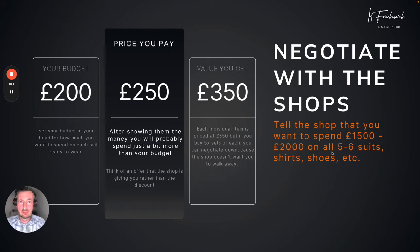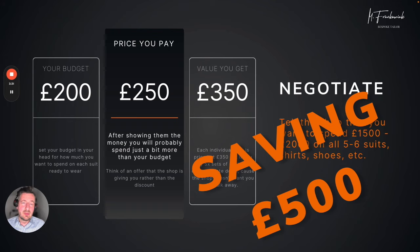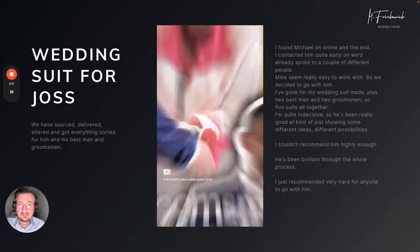So when you're thinking of buying some suits, go to one shop, even if that shop has got some shoes and some other things that you like. Go and tell them exactly that, that you've got some money to spend, and ask how they can help you spend that money. And with Joss, we saved him £500 on this, because we went to Mr. Guild and we basically told them, listen, we've got that amount of money to spend. What can you give us? So they gave us some good discounts there as well.